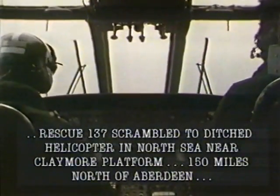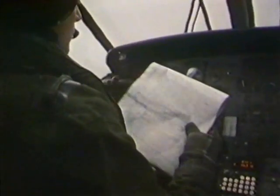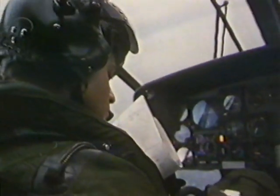Rescue 137, airborne Lossie 0905, 6 on board, 3 hours endurance, en route to Claymore, Echo Tango Alpha 0955, over. Q137, Rescue, roger. Rescue 137, some information for you from Aberdeen Coast Guard. You ready to copy? Ready to copy. Roger. A dinghy in water, 6 persons on board, 7 in water, total 13 persons. Over. 137, copy.